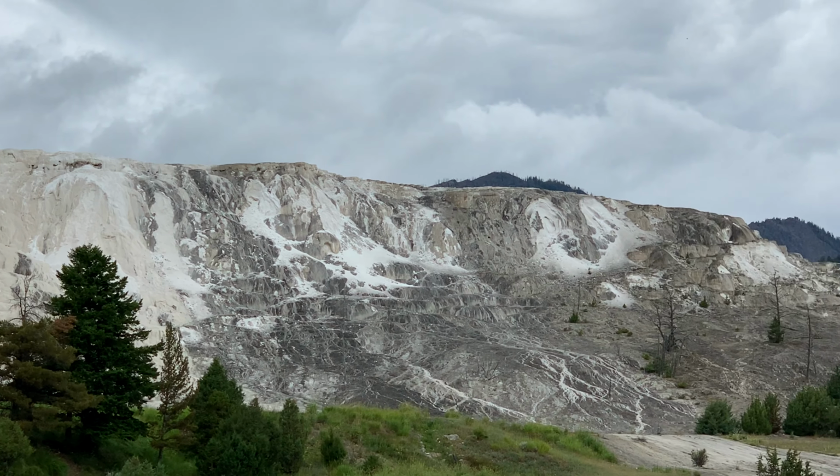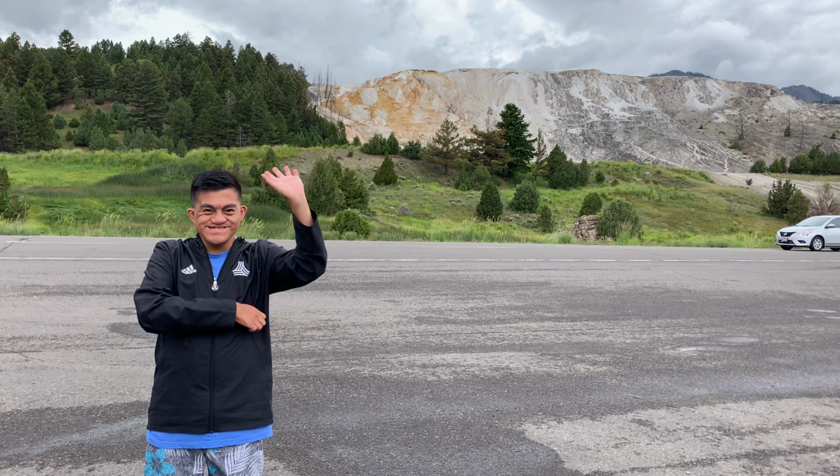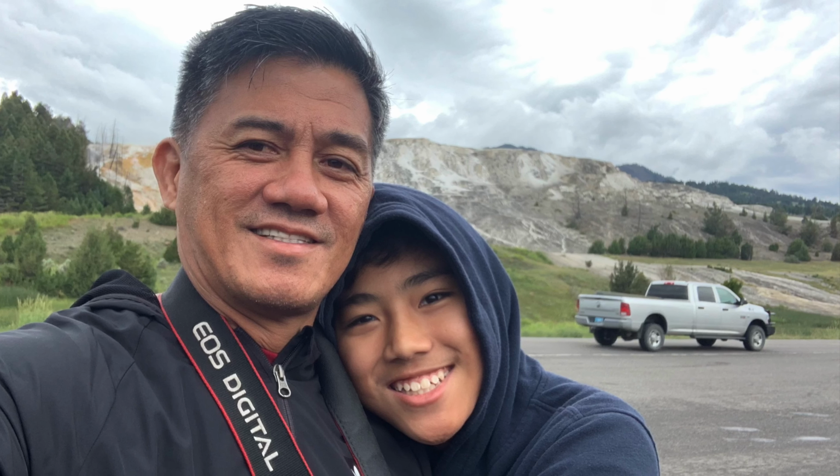Mammoth Hot Springs are a must-see feature of Yellowstone National Park because they're so different from other thermal areas.